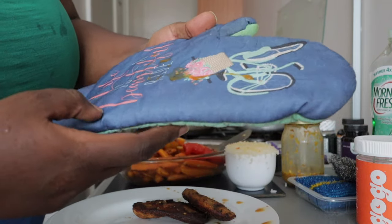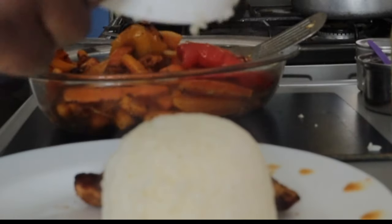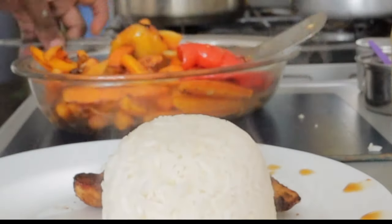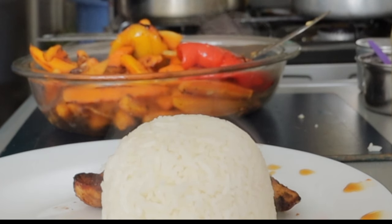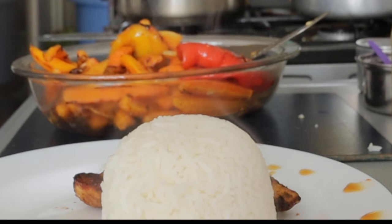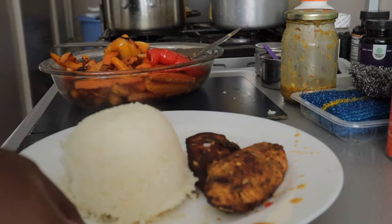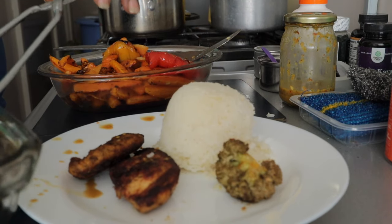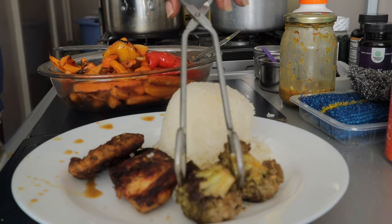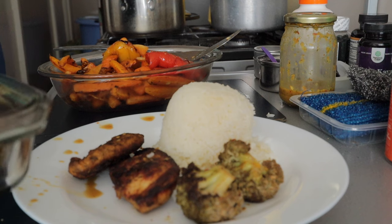Right, life is a beautiful ride. Making a restaurant-worthy dish, right? I'm sorry, do you want broccoli? So I'm plating my plate right now. Roasted veggies. You want two broccoli?